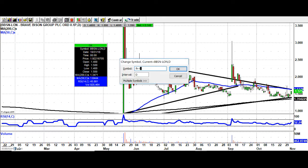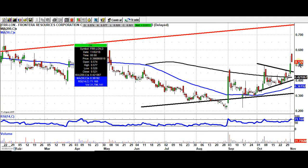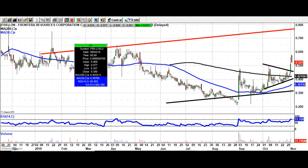Very pleased to see that Frontera is delivering a pie in the face to the doubters. It had a nice little triangle breakout yesterday. 0.45 was the level suggested as the trigger point for a possible move to the upside, and we got that yesterday. A bit of a pullback now, but overall the target here on Frontera, while we hold above 0.45, is as high as 0.75, which is the top of a 2018 rising trend channel.